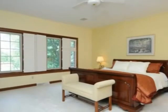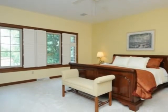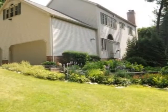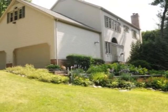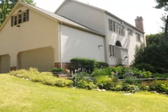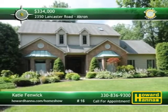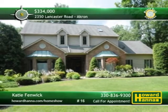The master suite connects to an elegant full bath and a bonus room suitable for use as an office or an exercise room. Relax on the rear Trex deck and look out at the landscaped yard that's lush and green thanks to a sprinkler system. Katie Fenwick is prepared to answer all your questions, so give her a call this afternoon.